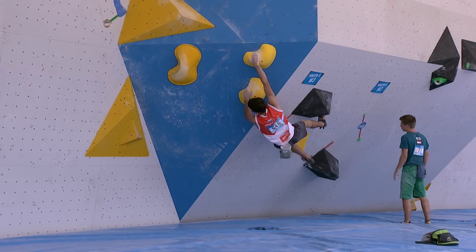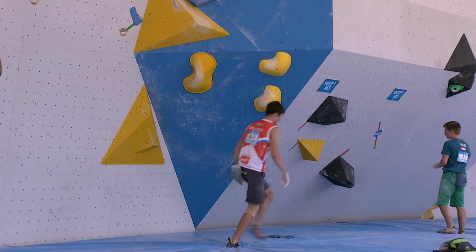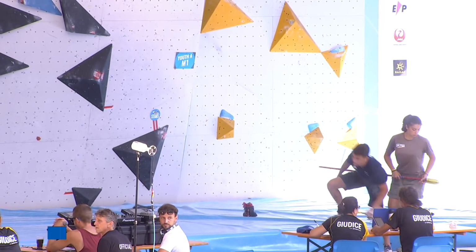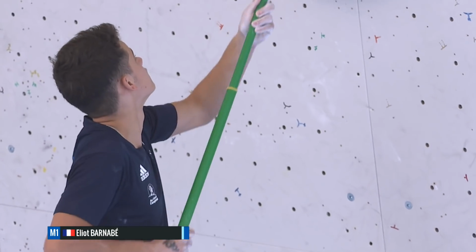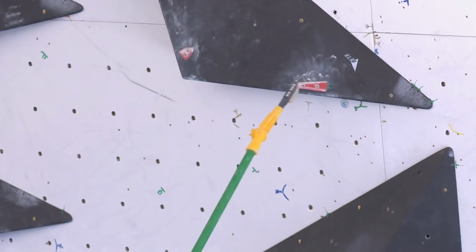Leto just trying to sort out that first move on men's number 2 from the Netherlands as well, just off to his right. That was nice. Left foot first that time. Elliot Barnabé from France. He has a good close-up at those first couple of holds.